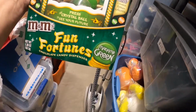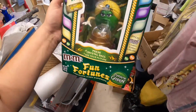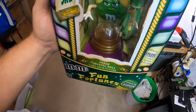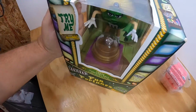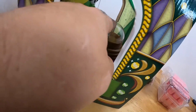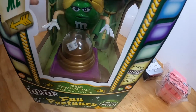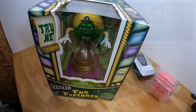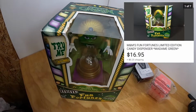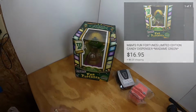All right, so this is the next item that went. It was the M&M's Fun Fortune Madam Green, and she's got the little bubble in there, and you can see it from the side here. Like a fortune teller, you push it and it's kind of like the magic 8-ball. You push it down and then you ask it a question and there it is. And this sold for $16.95 and the buyer paid the shipping. That was a good little sale.